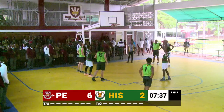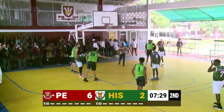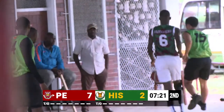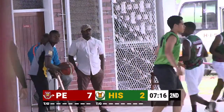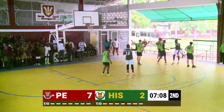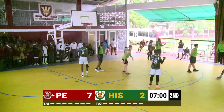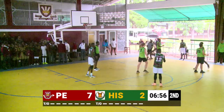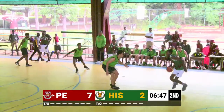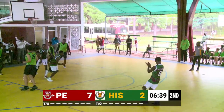First attempt, Tafazwa. Good. That should put PE on to 7. Tafazwa on the second attempt. Misses. HIS makes 2 subs. Tafazwa is controlling this game very well. As Travis makes a good layup.